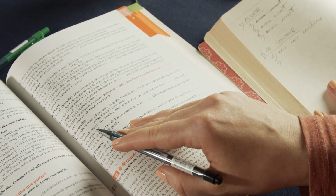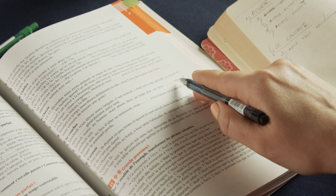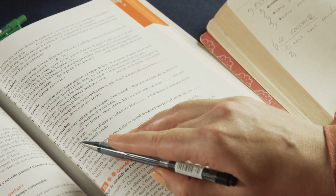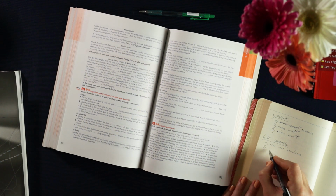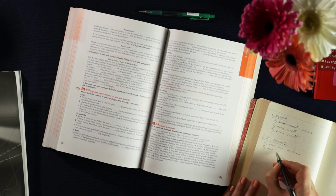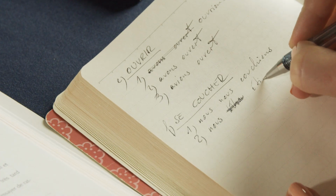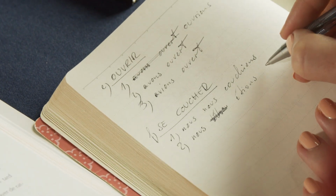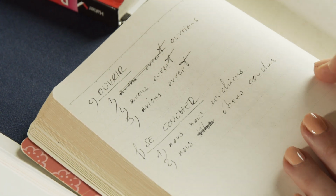Number 2, we are in the office Sunday morning. Everyone was tired because they got to bed very late the evening prior. So we even need être because it's with se. Nous étions couchés, and we need an S because it's plural.